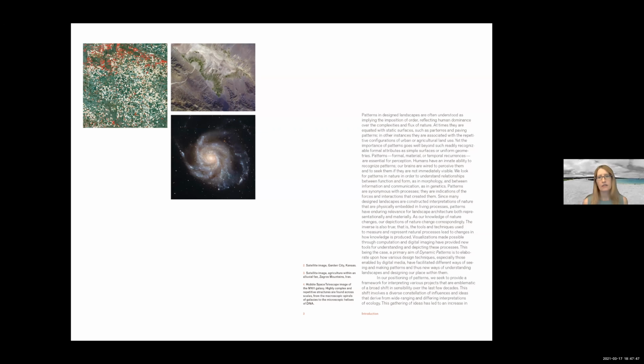And of course, as our knowledge of nature changes, our depictions of nature change correspondingly. And as I've been saying thus far, the inverse is also true, which is that the tools and techniques used to measure and represent natural processes lead to changes in how knowledge is produced.